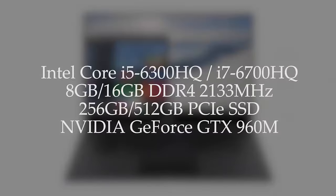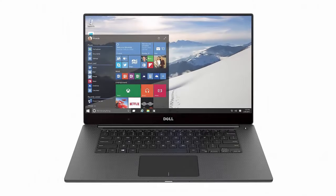It has Intel's Skylake 6th generation processors, up to 16GB of RAM, the option for a PCI Express solid-state drive, and an optional NVIDIA GeForce GTX 960M graphics card. Overall, I'm really impressed by the XPS 15 and I think it would be a great choice.